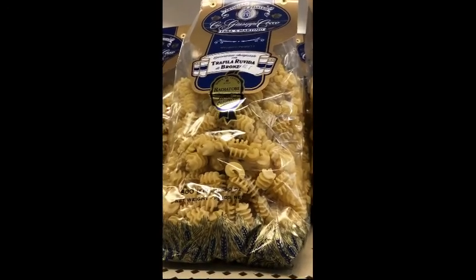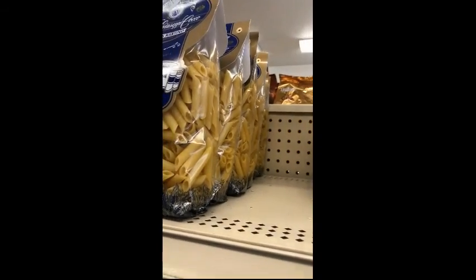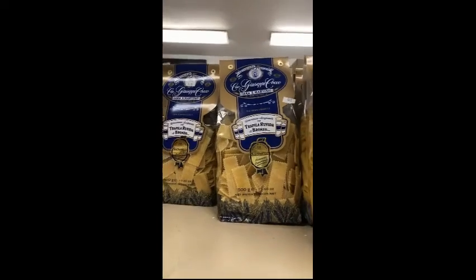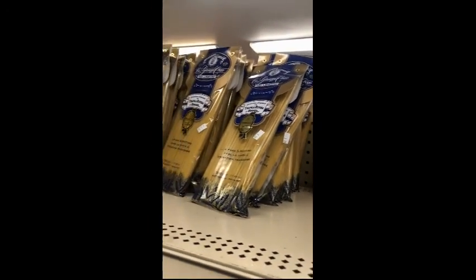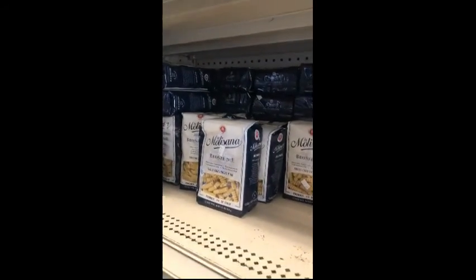And as we go, you will see things like farfalle, which means little bow ties, and things with which you're very, very familiar, I'm sure. Linguine, fettuccine, and so forth. But it's an endless variety of different shapes of pasta.